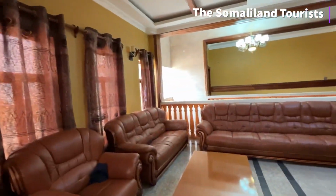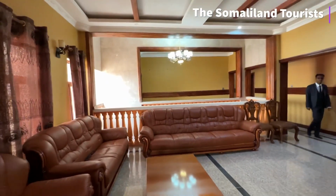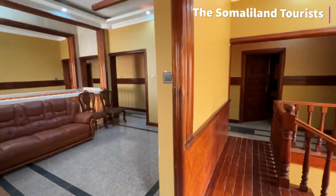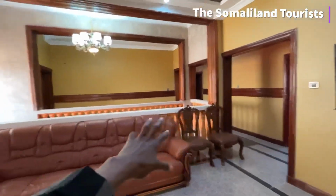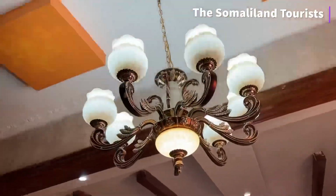Honestly, this mahogany wood is everything. What? I was not expecting a second living room. Come on. So this is like the upstairs sitting room, I suppose. Didn't know you needed 2 living rooms, but that's good. Oh, this light is beautiful.